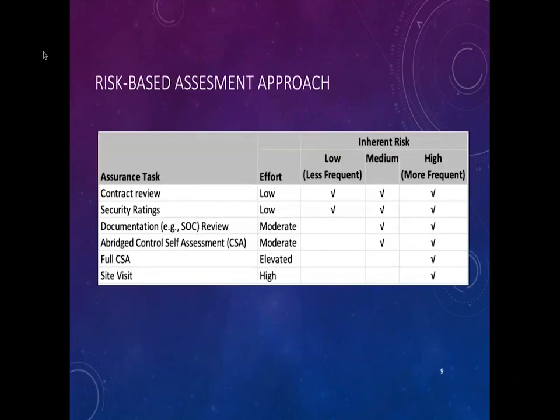All right, let's move on and talk about our risk-based approach. We've thrown that term around a couple times, okay? This slide shows how to leverage inherent risk to tailor your control assessment work in order to, again, arrive at that residual risk level. This is not meant to be prescriptive, it's just here to illustrate one possible approach. So, the point is that you need to tailor this for your organization.